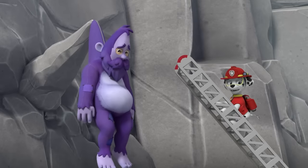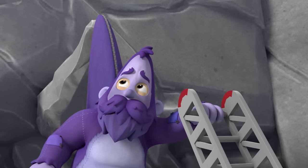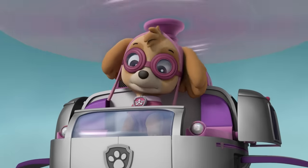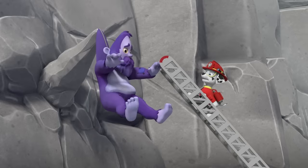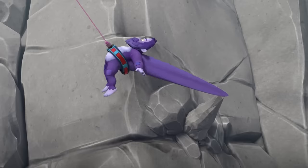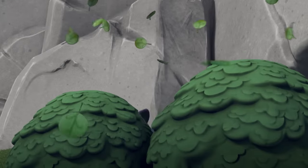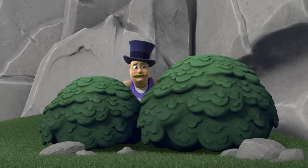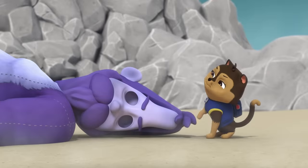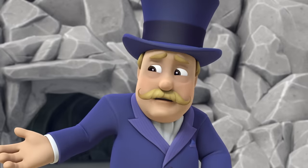Ryder, the Humsquatch's fur is caught on a rock. Come in, Sky. We need air support. Roger that, Ryder. Don't be scared, Mr. Humsquatch. Help is on the way. Wait a minute. Whoa! That's not a creature. It's... Ooh. Ow! I mean, grunt? Mayor Humdinger? My fake monster plan didn't work. If only there was a real monster in Foggy Bottom.